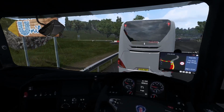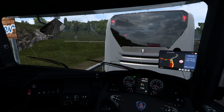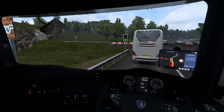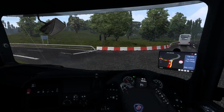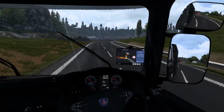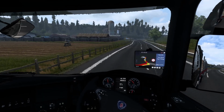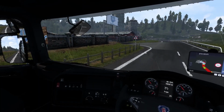Lever is just the next left. Nearly hit the bus. We need to work on the brakes as well. Looks to be a farm.